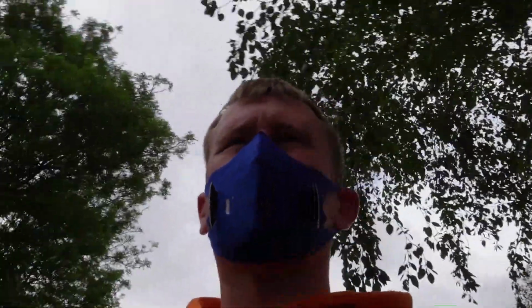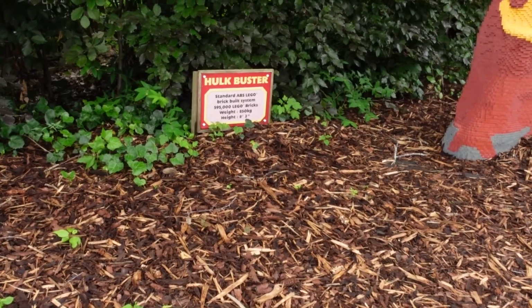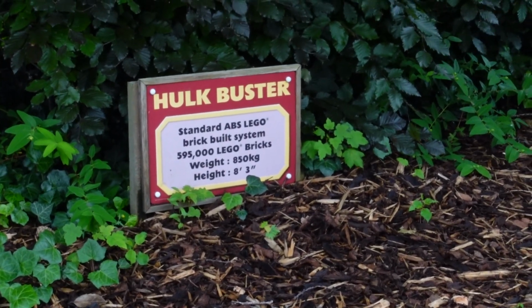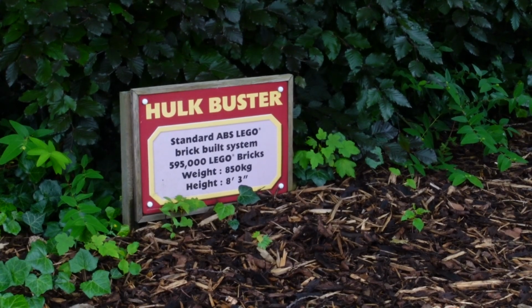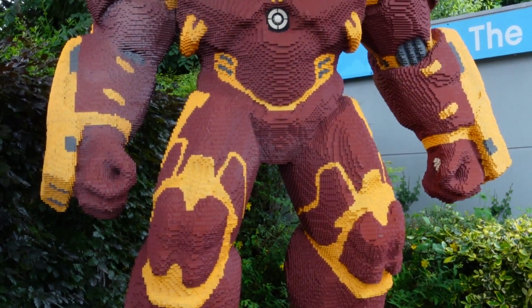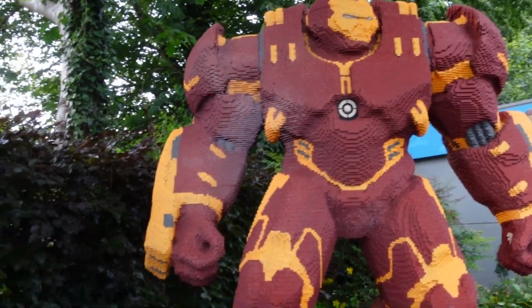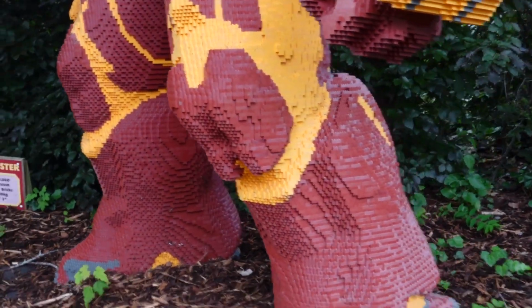So I'll go down to the Hulkbuster, because I know everybody really likes this, and then come back up. So Killian, this is just for your little lads. So there we go. So that says 559,000 Lego bricks. It weighs 850 kilo, and it's 8'3" tall. So Killian, if you want to give yourself a go on that, and anybody else at home wants to attempt to make absolutely monstrous Hulkbuster. But I did promise a lot of you that I'd get a better look at that. Like I said, we're not going to go too far into the park, but that is another huge thing.